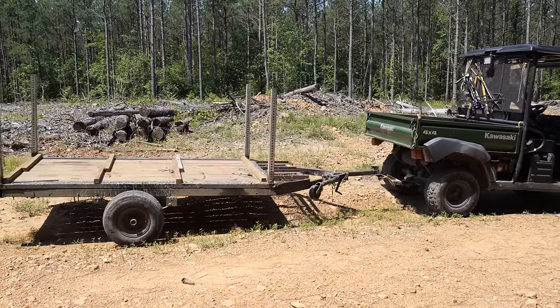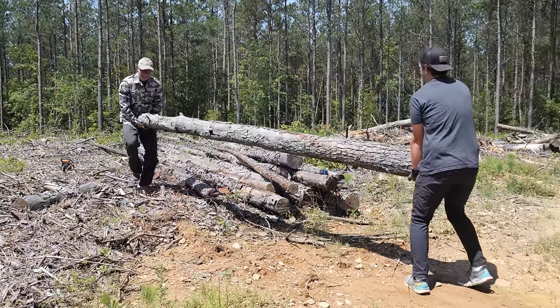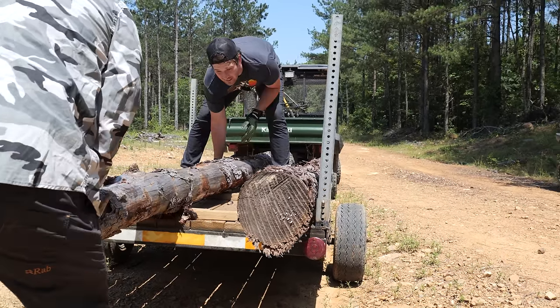Down to an old logging site where they had left behind a ton of logs that were just going to waste. So rather than let that happen, we spent the day loading them up and taking them back up to our cabin.